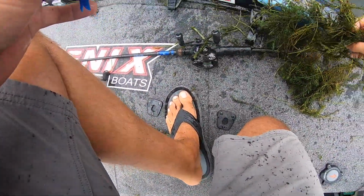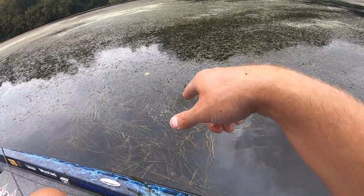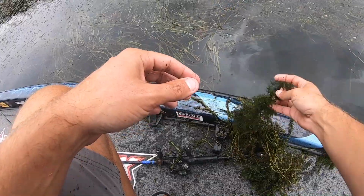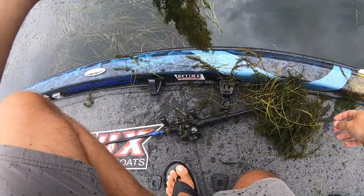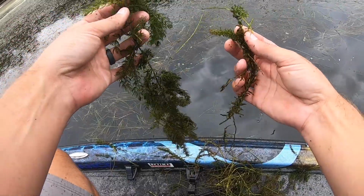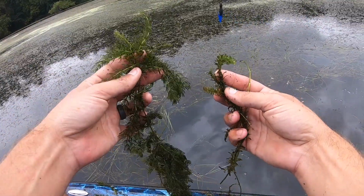Now let me show you guys something right here, right quick. All right, these fish, there's 3 or 4 different types of grass in here. There's eelgrass, there's hydrilla, there's a little bit of coontail, and knowing the different types of grass that you're dealing with is a big deal. Big deal, because you need to be able to duplicate it. It's just like going down the bank and you catch a fish off a rock or a dock or a piece of wood. Same kind of deal.